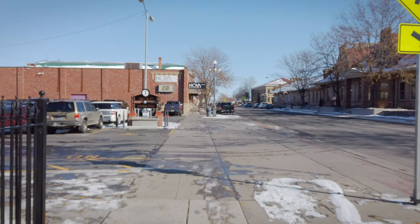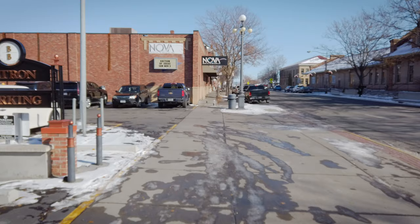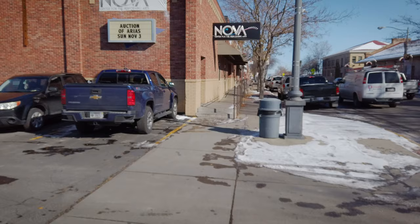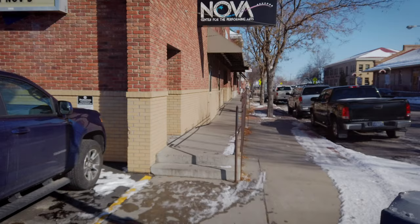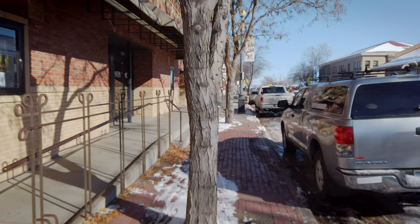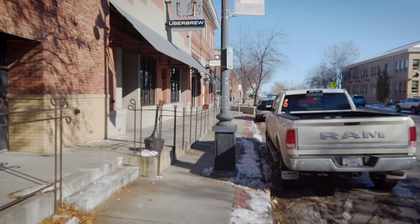This next couple blocks has several great places to eat and imbibe. I thought there was one behind us called Jade or Flower. Anyway, Uberbrew coming up has nationally, they win all kinds of national awards, great beer, but they have fantastic food as well. We've got something called a German egg roll, which is fantastic.